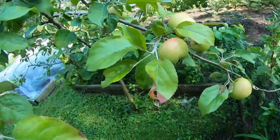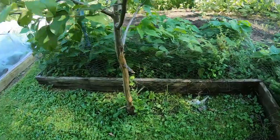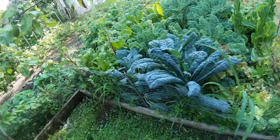I don't know if they're gonna get any bigger than that. I think they might, you know, because of the bark issues down here. Let me just show you once again that, you know, they may not grow to full maturity. I'm not sure.